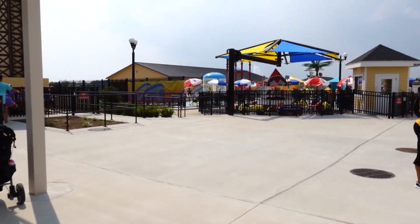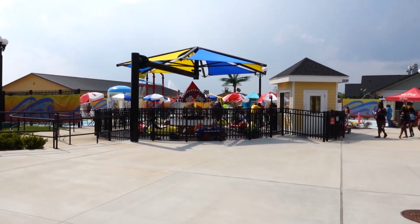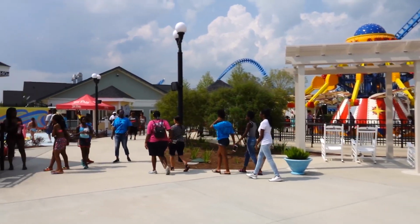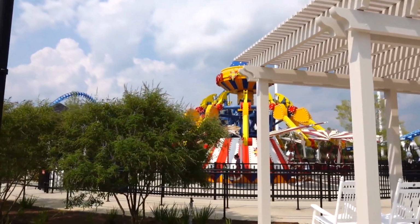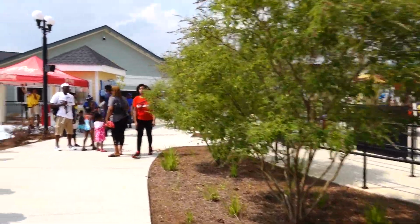Alright guys, so we're over here in the kiddie area now. I just wanted to give you a little look around, just kind of give you an idea of what they got for kids. They definitely have plenty of rides here, and you can appreciate that. Sorry, I didn't mean to sniff into the mic there. That was my bad. But they got little Flying Aces airplanes. They got little hand glider type style rides.